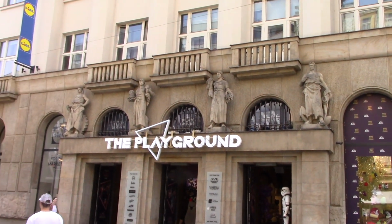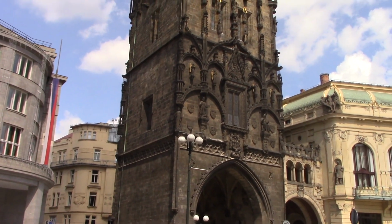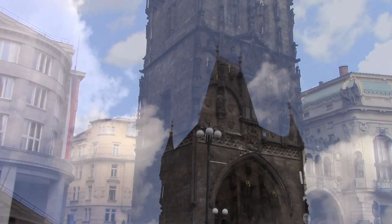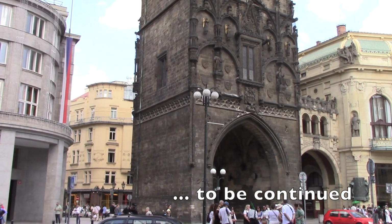The building itself is very old. This was a powder tower because it once stored ammunition, gunpowder. Originally, it was just a gate into the old town for royal processions.